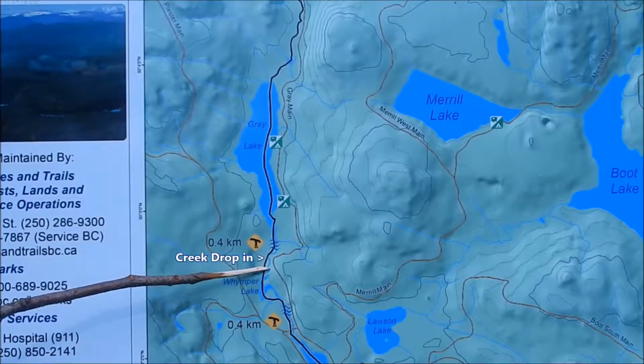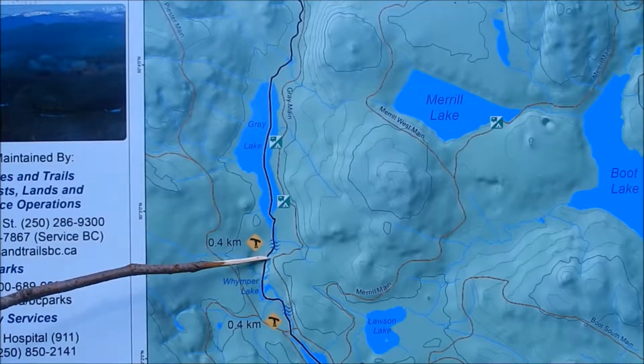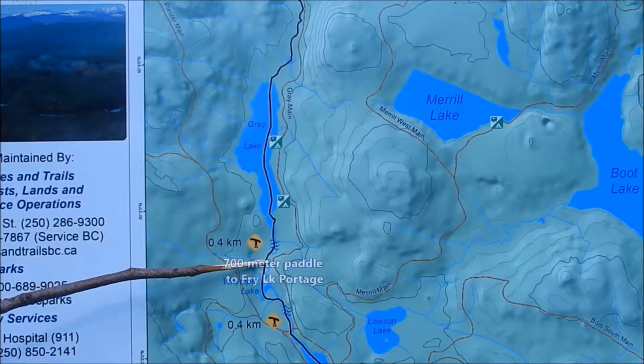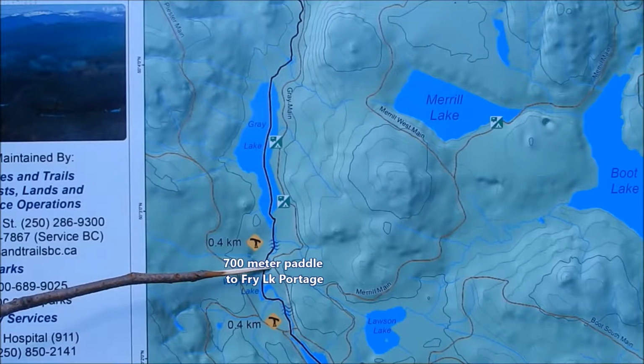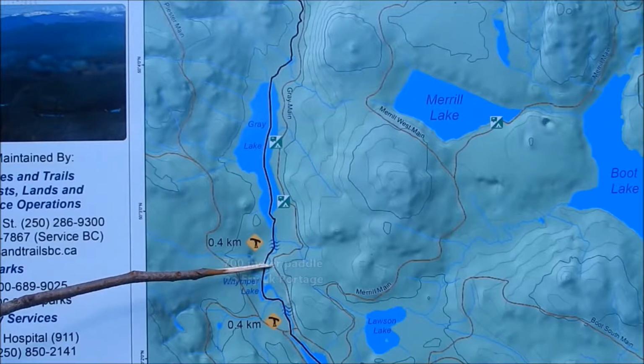After the 400-yard portage, you'll drop into the creek. You definitely have to be more cautious in this narrow creek in the spring. The current flow is much faster. In a narrow creek, there isn't much room for error, especially where it flows into Whimper Lake. There is only a trickle of water right now in the summer, so it is a lot safer. That means we'll be paddling a lot less and dragging the board a lot more. We will have a 700-meter drag, carry, and paddle to the Fry Lake Portage.